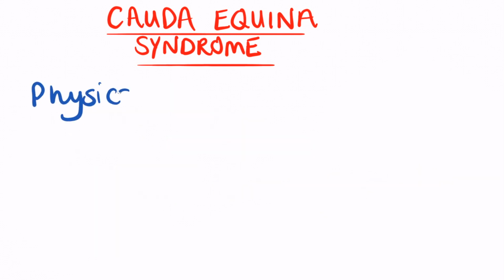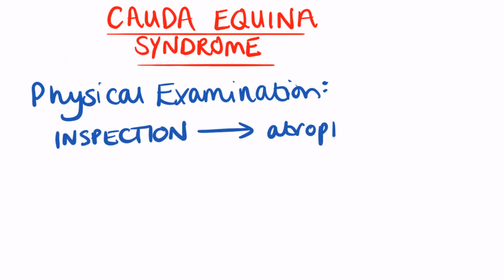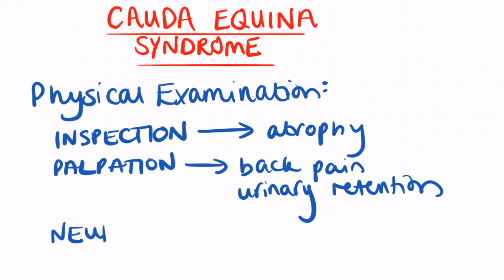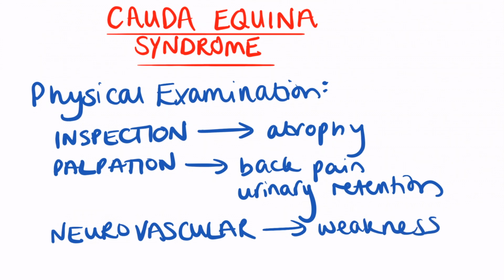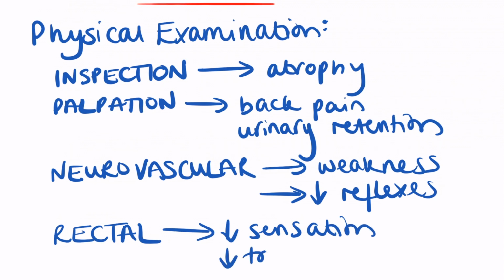On physical examination, the findings may be as follows. On inspection, there may be lower extremity atrophy, muscle atrophy. On palpation, there may be lower back pain or tenderness, and also palpation of the bladder may show the urinary retention. Neurovascular examination should also be carried out, and this may show bilateral lower extremity weakness and loss of sensation. There may also be decreased or absent reflexes, and rectal or genital examination should also be carried out, and this may show decreased rectal tone or voluntary contraction.